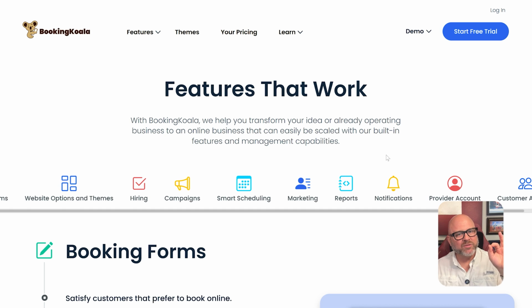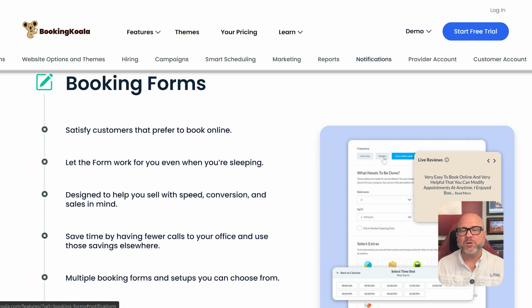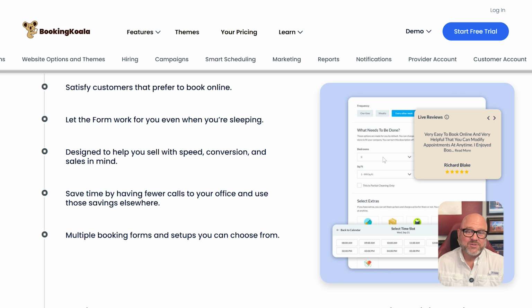First up, let's talk about the core features of each platform. BookingKoala is up first. It's famous for one thing above all else: its powerful and flexible online booking form. It allows you to create very detailed forms with lots of different pricing options and custom extras. It is an excellent tool if your number one goal is to have the most advanced booking experience possible on your website, especially for appointment-based businesses like cleaning services.